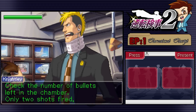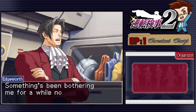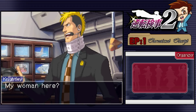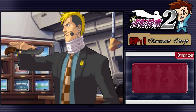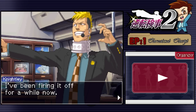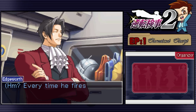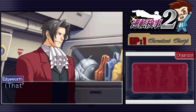My daddy's dead! Check the number of bullets left in the chamber. Only 2 shots fired. Something's been bothering me for a while now. What about the chamber of your own gun? My woman here? Now that you mention it, I've been firing it off for a while now. Every time he fires, he reloads the gun? So there's no way to check its status from the time of the incident.